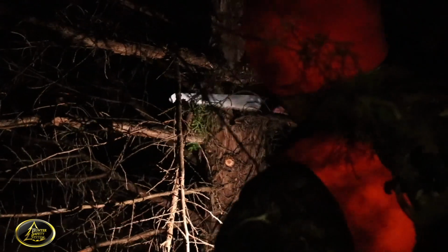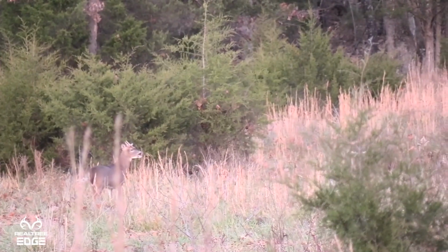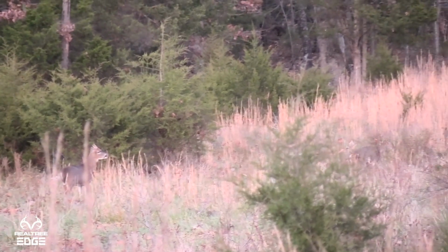I'm hoping anyway. So hopefully a big old buck comes out, or big old nanny doe or something gives us a shot this morning. It's probably going to be up close and personal in there, but it's looking to be pretty good. We're starting to see some chasing action, and with this big front coming in, it should kick off the rut full swing here in north central Arkansas.